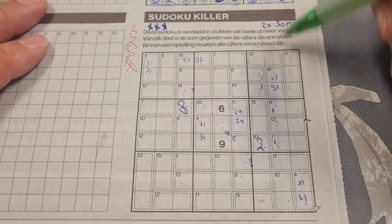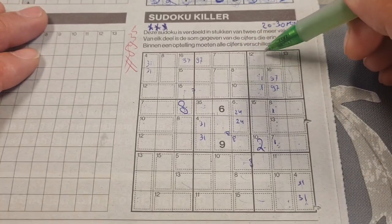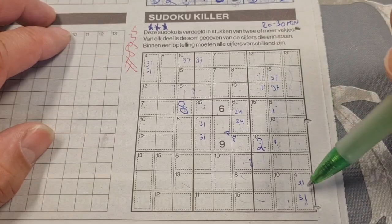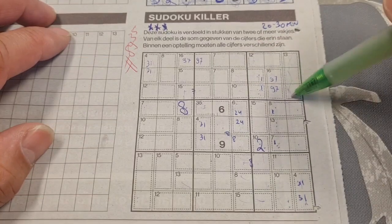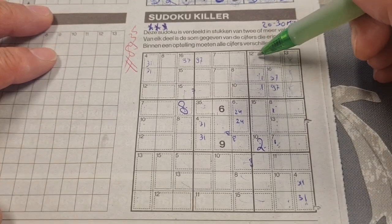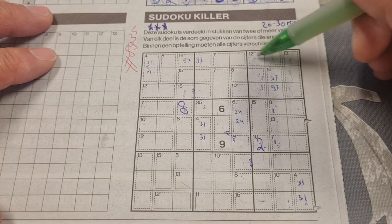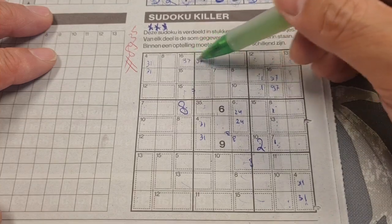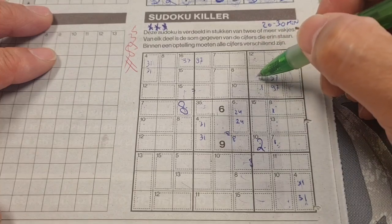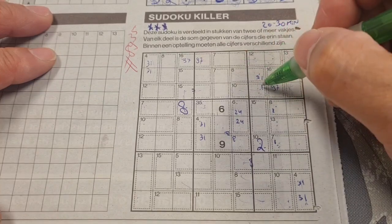This one is not easy. 3, 3, yeah. One of the missing numbers in this big square is number 3. We have a 3 in one of those two boxes in this column, so no 3 in these 3 boxes. And I cannot place the 3 in a box of 12, otherwise the combination will be 3 plus 9 is equal to 12. The 9 is already used in one of those two boxes in this row. So the 3 should be in the box of 8 or the box of 10.